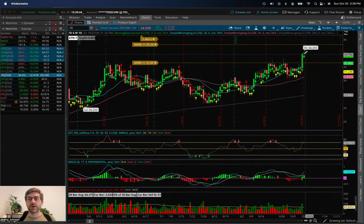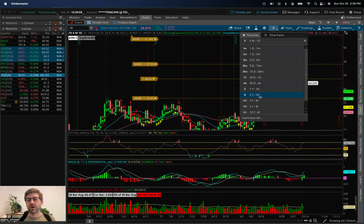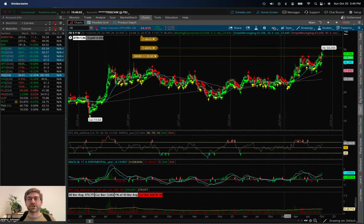Now we're just hovering right at 34, looking to 35, 35.26, somewhere in there as target one. And then if we can get past that, really the next resistance zone isn't up until about 37.50. So really, really like the look of silver. And if we toss this out to a 5-year chart, you can see we are pushing a breakout.